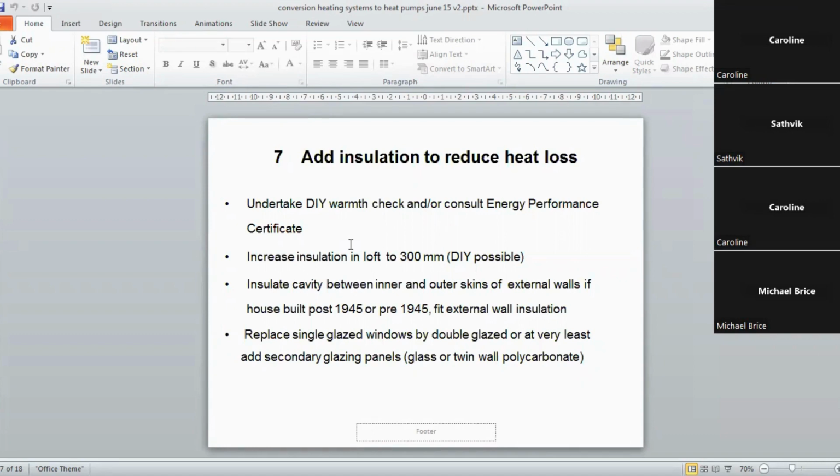The way to check, if we are competent to do so, is to simply go to the loft and measure the thickness of the loft insulation, if there is any at all. And if it's less than 30 centimeters or at least 25 centimeters, it would be a very good idea to increase the thickness of the loft insulation, or replace the old insulation if it's very much compressed. I would like to emphasize that if loft insulation is compressed over time, by someone putting boxes in the loft as usual, the thermal resistance of the insulation would be reduced significantly.